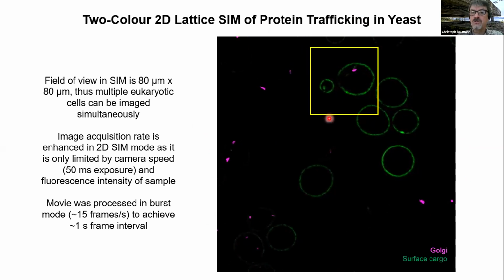I'm going to show you some snapshots from this particular region, but you can already see in this image that there are things happening at the membrane. Okay, and if you remember from the previous slide, not all of these are visible in normal microscopies. So you're able to pick this up in real time.